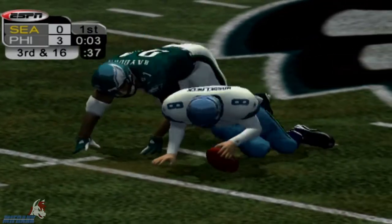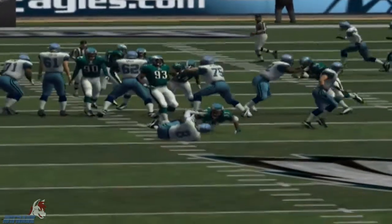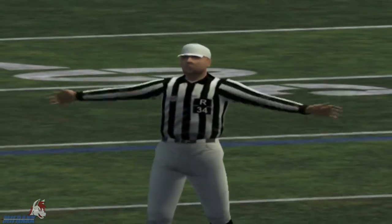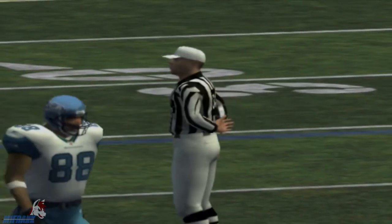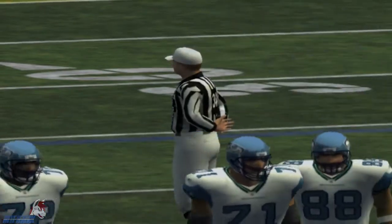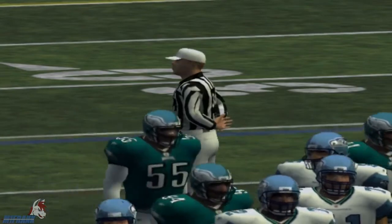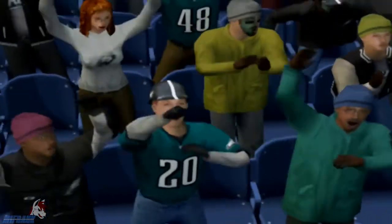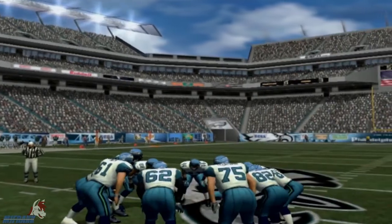Rayburn sacks him way back at the 35. Sam Rayburn gets the sack deep in the pocket. That's going to be a sizable loss. Watch this. Oh, that's going to push them back, way back. Great defensive play. They read that play the whole way, and they force a third and very, very long. Yeah, monstrous D the past few downs for these guys. And that'll do it for quarter number one. The Eagles with a small lead, 3-0.